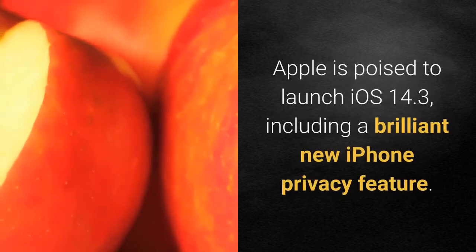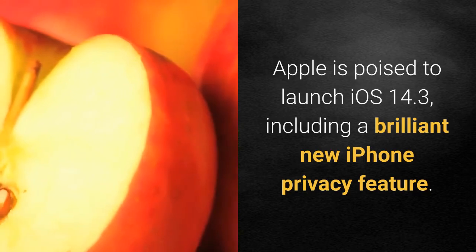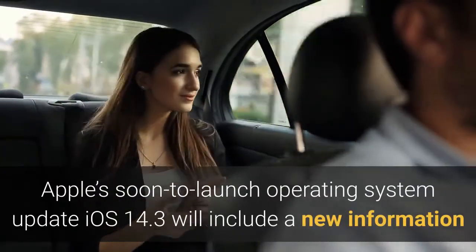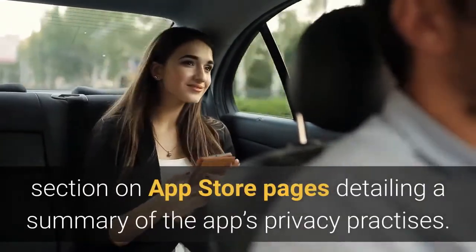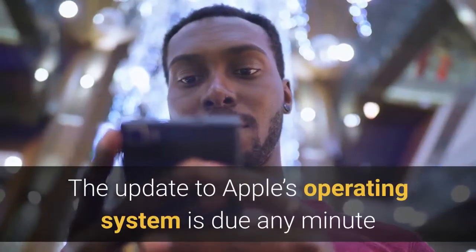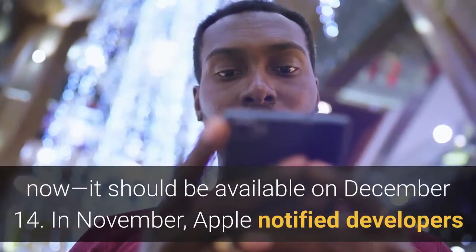Apple is poised to launch iOS 14.3, including a brilliant new iPhone privacy feature. Apple's soon-to-launch operating system update iOS 14.3 will include a new information section on App Store pages detailing a summary of the app's privacy practices. The update to Apple's operating system is due any minute now. It should be available on December 14th.